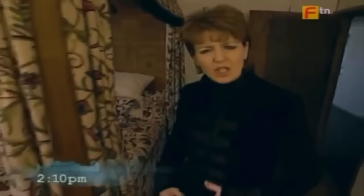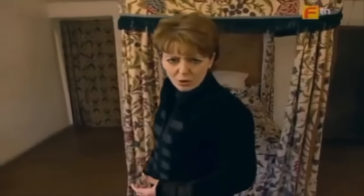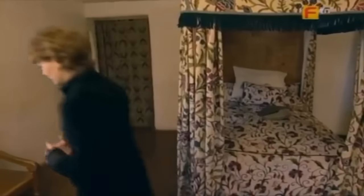This was the master bedroom, where a phantom figure has been seen just staring at visitors. The ghost of a soldier has been seen bursting through the door and then disappearing. And people often get the feeling of being very depressed in here for no reason. But it's in another bedchamber where an even more strange experience occurs.